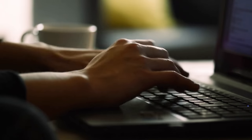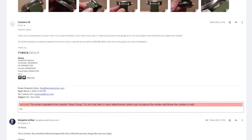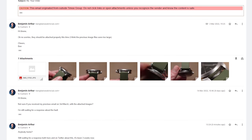So I emailed Timex customer services to inquire about exchanges and to check whether this was indeed a fault or simply a poorly executed design choice. Here's where the second disappointment comes in. After an initial response where they asked me to reattach my images of the fault, I received no further responses. I chased them up a couple of weeks later, but still heard nothing back.